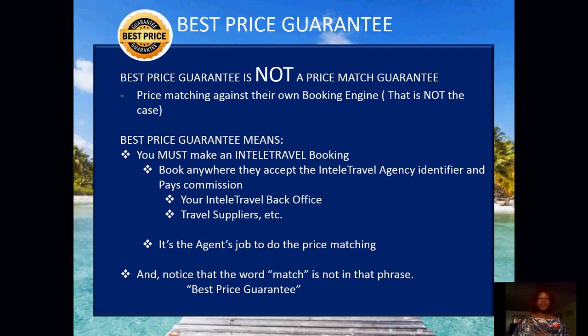Best price guarantee means that you must make an IntelliTravel booking. Book anywhere they accept the IntelliTravel agency identifier. So any of our suppliers, if you book with Vax, or Apple, or Delta Vacations, or wherever, that is an IntelliTravel booking because you're using the IntelliTravel agency identifier. Without those agency identifiers, you will not be able to book. So any booking that you make where they accept the IntelliTravel agency identifiers is an IntelliTravel booking, okay? It pays commissions, so it's an IntelliTravel booking. And you register the booking in your back office, boom, it's an IntelliTravel booking, right?